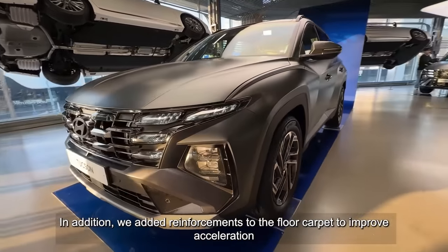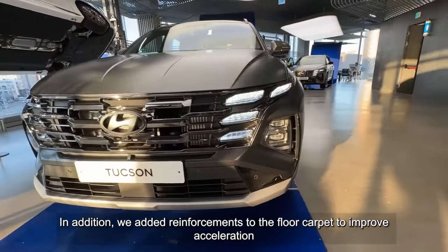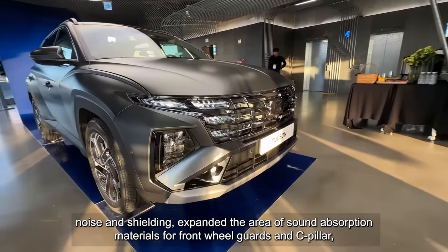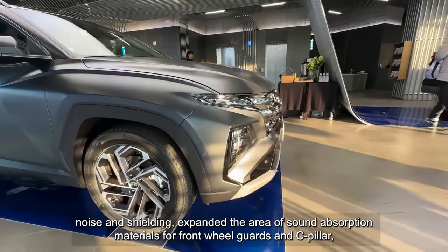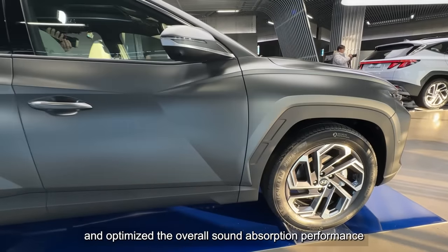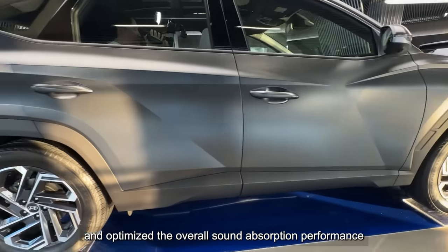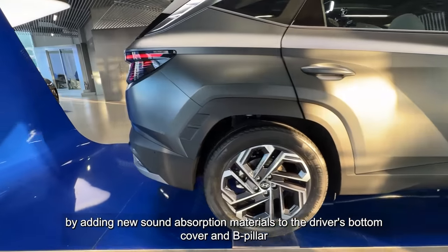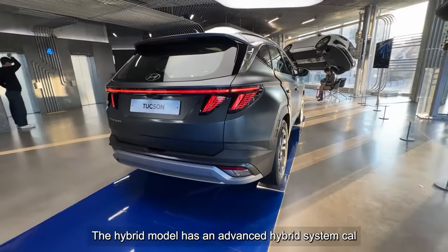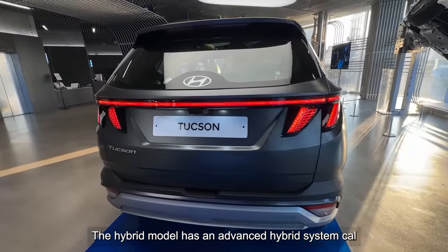In addition, we added reinforcements to the floor carpet to improve acceleration noise and shielding, expanded the area of sound absorption materials for front wheel guards and C-pillar, and optimized the overall sound absorption performance by adding new sound absorption materials to the driver's bottom cover and D-pillar. The hybrid model has an advanced hybrid system cowl.